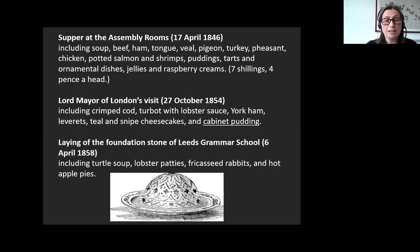Other things you can find listed in this ledger include supper at the Assembly Rooms in 1846, where you could have soup, beef, ham, tongue, veal, pigeon, turkey, pheasant, chicken, potted salmon and shrimps, puddings, tarts and ornamental dishes, jellies and raspberry creams. The Lord Mayor of London's visit in 1854 would see you having crimped cod, turbot with lobster sauce, York ham, leverets, peel and snipe cheesecakes, and cabinet pudding, which is the illustration below.